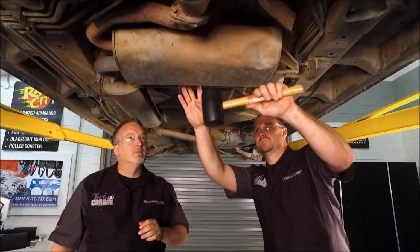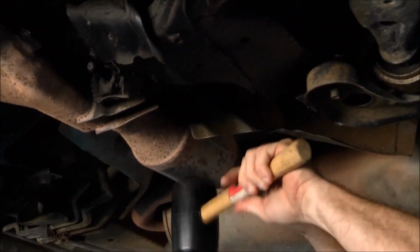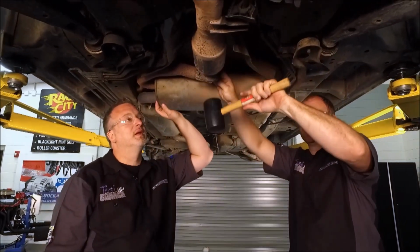But we moved up a little bit further, tap the muffler towards the front, but the big thing we need to be concerned about that would be an expensive fix is that catalytic converter. So we need to tap that, make sure there's no rattling going on, make sure nothing's broken down inside. This is good because it's got two cats. So if one's bad, you might as well replace both, but in this case, we're good to go.